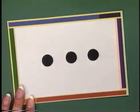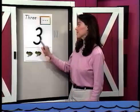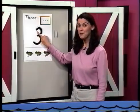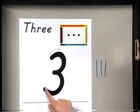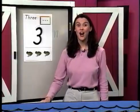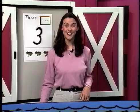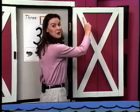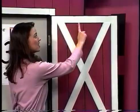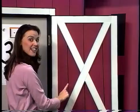All right, now look at my chart again, because we need to figure out how to write the number 3. Now to write it, we begin near the top, swing around to the middle, and swing around again. All right, now I want you to trace this in the air with me a couple of times, all right? So I need you to stand up straight and tall, get your arms ready. We're gonna trace this, ready? We're gonna do it right here. We begin near the top, swing around to the middle, and swing around again.